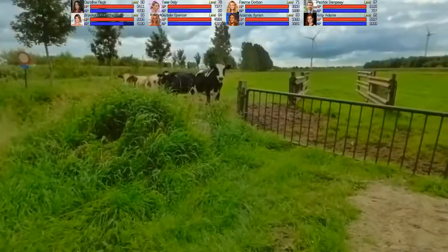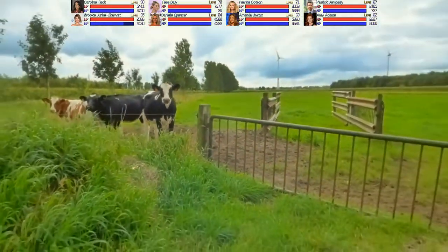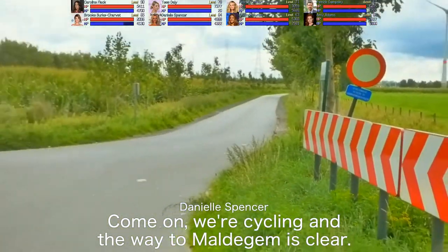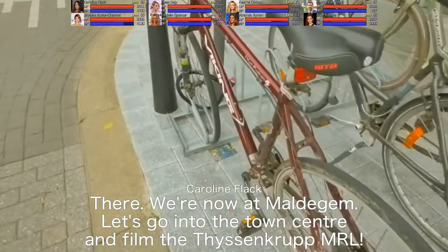And here are the cows. They're all staring at me. They look friendly, but when I walked over to them, they all ran away. So here I am, completely exhausted, in the middle of nowhere. After an hour, I just about managed to carry on cycling. I just made it to Belgium. Here I am in the town centre.